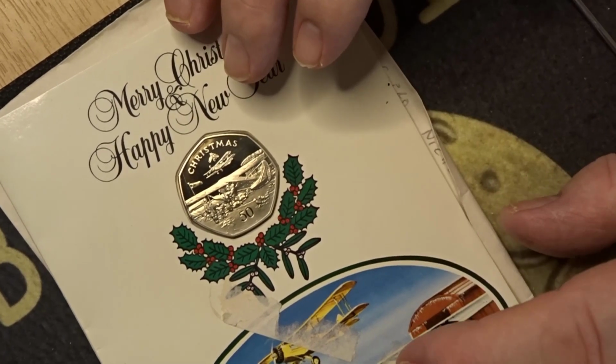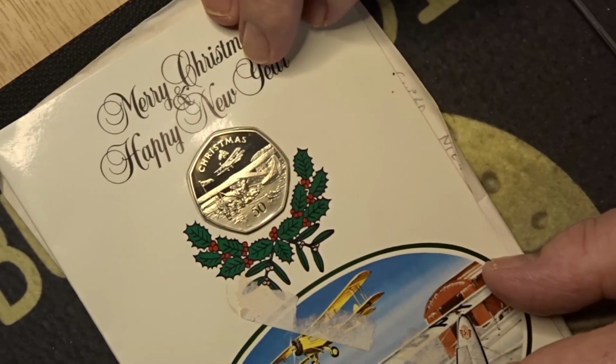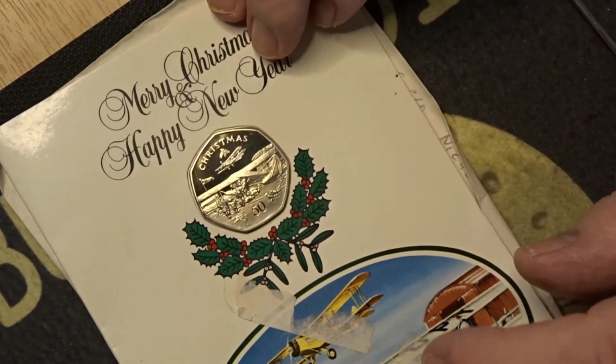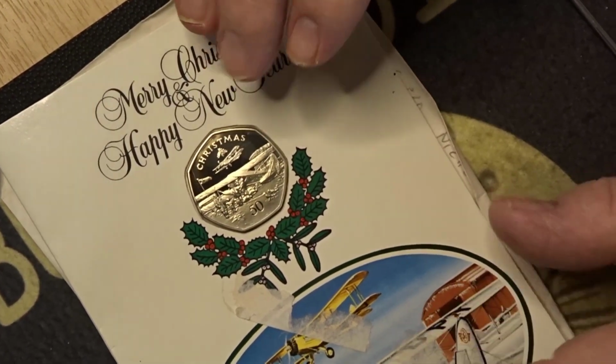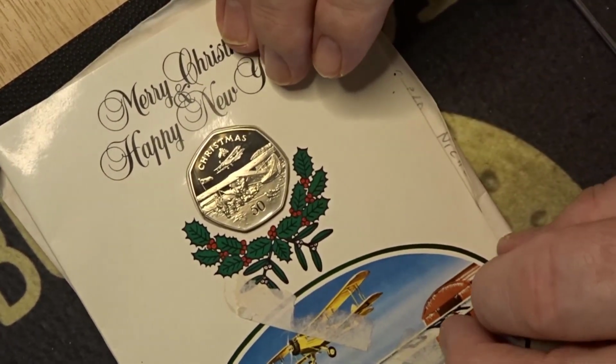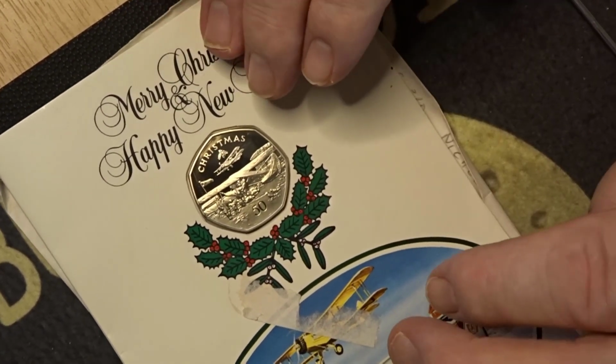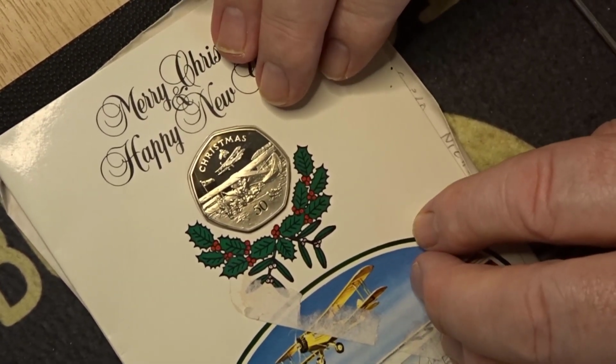What do you think of this? Would you want it in your collection? I'm very happy to have it in mine. So that ends my review. Tell me down below what you think of this coin and whether you'd want it or not in your collection. As I said, I've finished the review of this coin now.